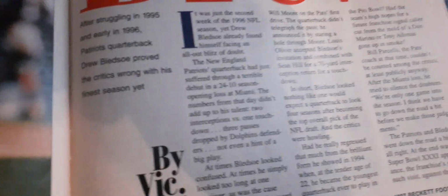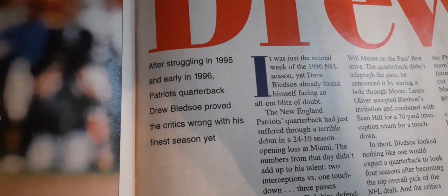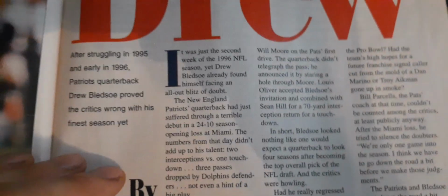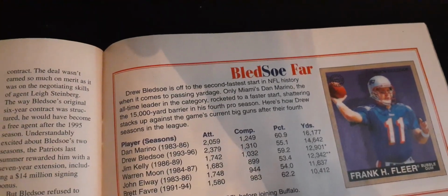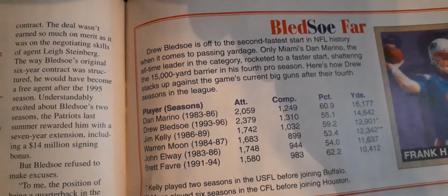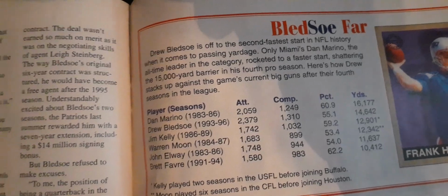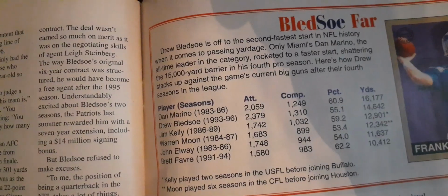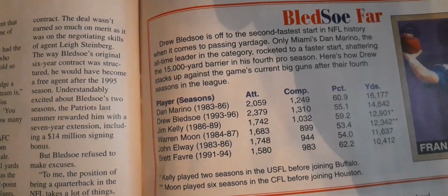And here we go, the True Drew. After struggling in 1995 and early 1996, Patriots quarterback Drew Bledsoe proved the critics wrong with his finest season yet. Yeah, I got the Topps rookie there. So comparing Bledsoe to Marino and Favre and Elway and all those, he was second in yards to Marino for those first three years. That's pretty impressive, actually.